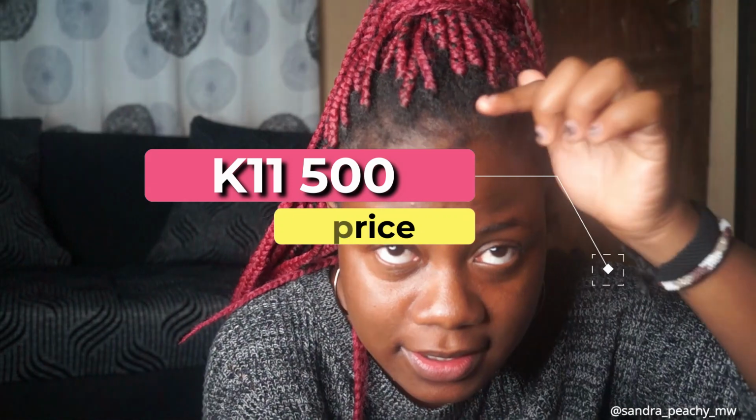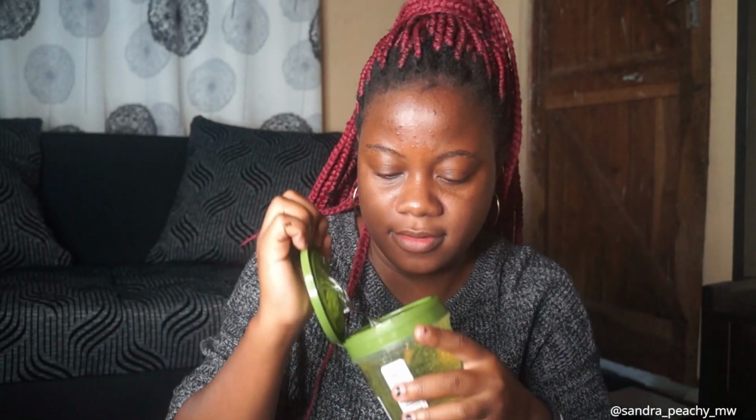As you can see, my sister's hair is going through a lot. I really need to do my hair, but I currently don't have money to do that. So therefore I will be using this. It smells so good. Okay, so we're gonna be using this today to do my edges. Then what else did we get?